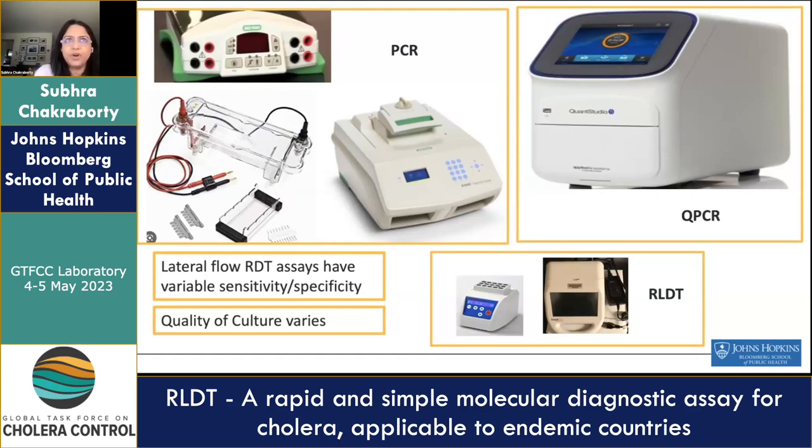And the other problem that I want to bring up, which hasn't been discussed in this meeting, is that there will always be a handful of samples that have very faint bands. And it's very difficult for the end users to know if these are positive or not. And when you repeat them, some of them come back positive and some not. And this is a problem for cholera PCR in all the labs, I think. And with qPCR, you have equipment, but there are contamination problems, and we talked about it.